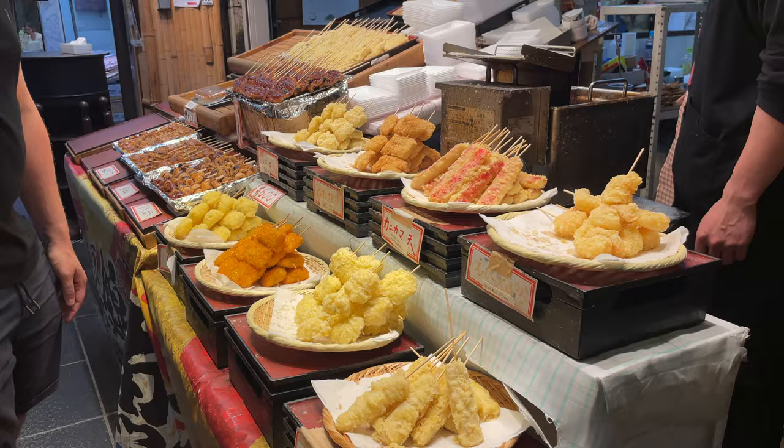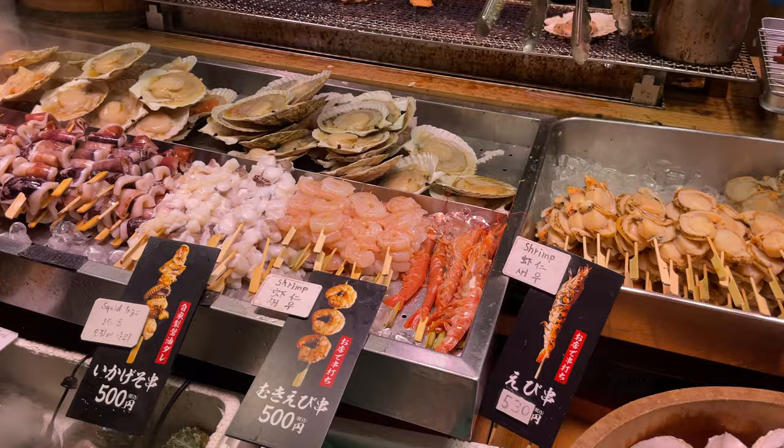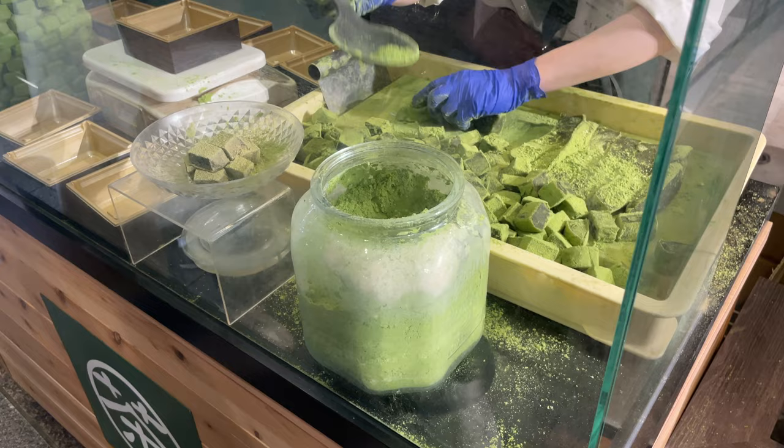Unsurprisingly, some more seafood, including tempura or fried food, which is very popular in Japan. Some more fresh seafood. And some matcha-flavored warabi mochi, which is a very soft, sort of gelatinous dessert.